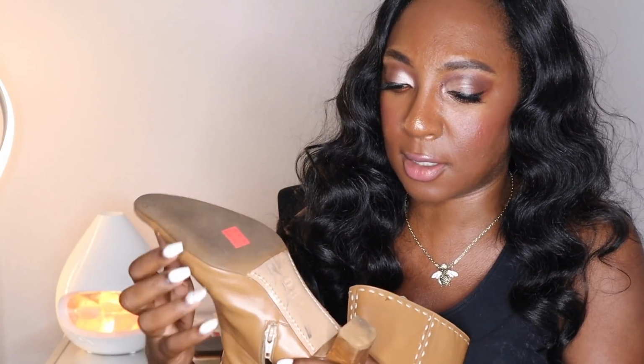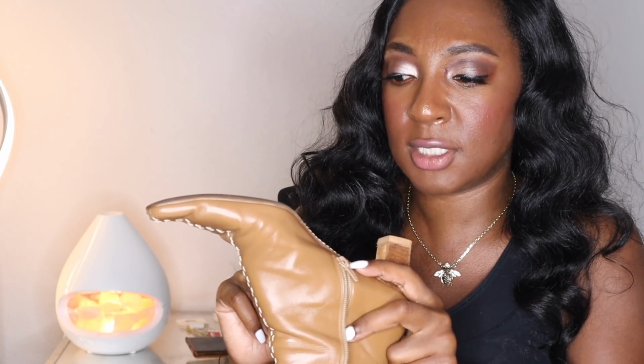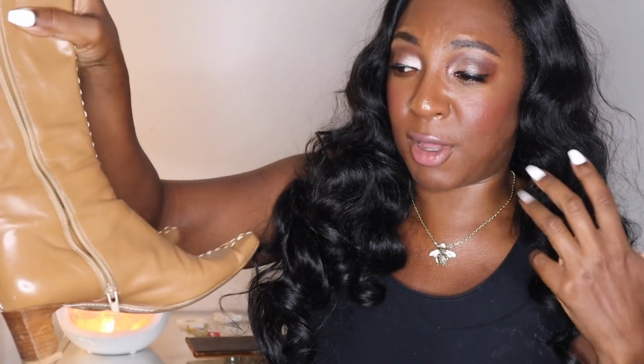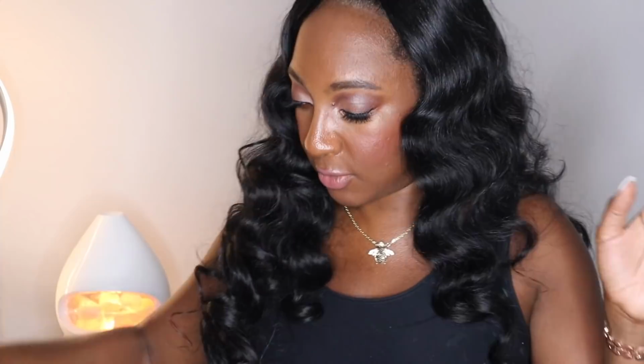They had these sold up here, but it's Vero Cuoio, made in Italy, size 38. These are in really good condition. I probably could clean them, but I'm not going to. I mean, oops, did I just knock my light off? I could clean them, but you guys, it's not likely.